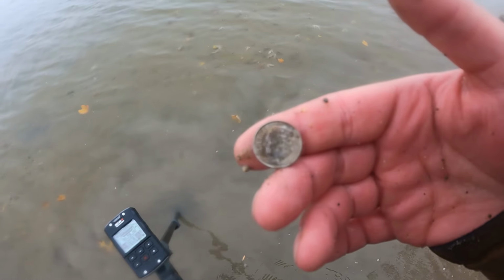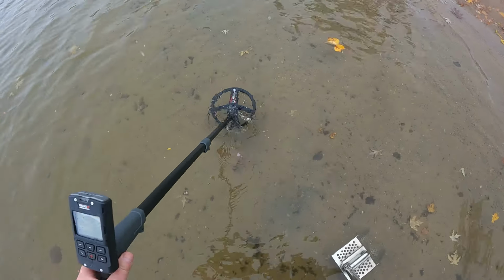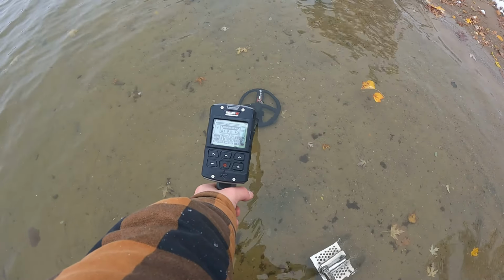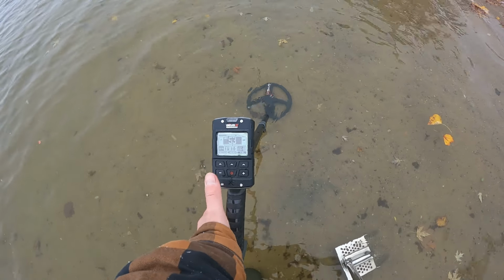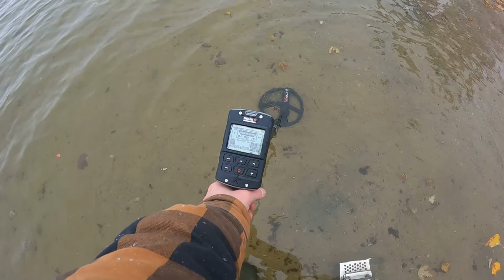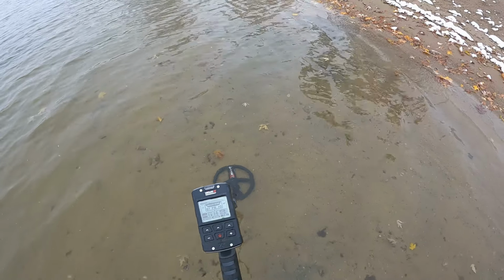Looks like 2004. Okay, so on the XP Deus 2, the coil is wireless and it actually pairs to the controller here. If you're going to do water detecting, it comes with an antenna and you have to hook it to the coil and run it up to the controller. I was just seeing, because it was doing just fine in the shallows, how deep out I could get. I can't get very deep and still get a signal. It loses its connection. The Wi-Fi can't go through the water. So completely understandable, no fault to the detector.